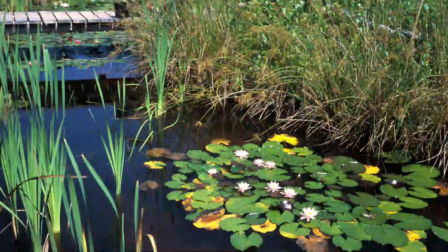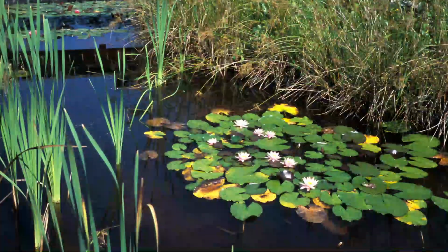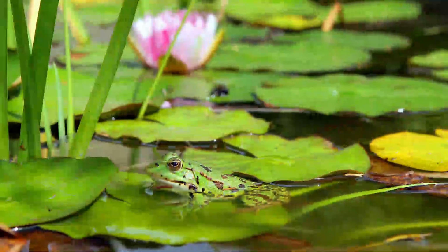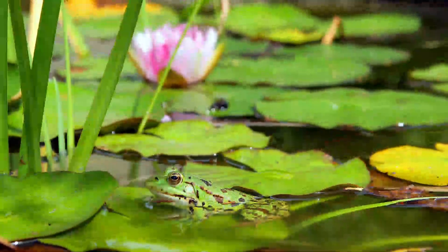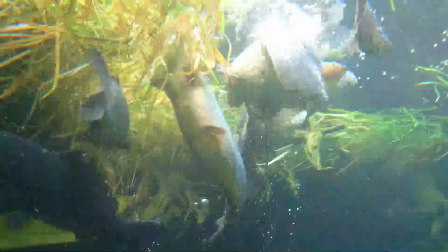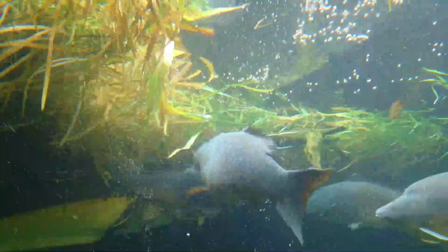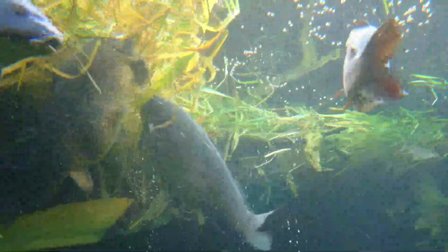Water lilies are helpful to pond habitats. They actually help clean the water. Water lilies also give small animals like frogs a place to hide from predators. You can find a large variety of animals living in ponds. There are many types of fish like bluegill, carp, and bass in ponds. These fish feed on bugs, algae, and plants.